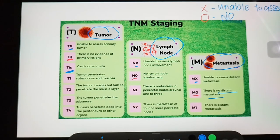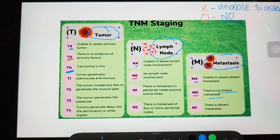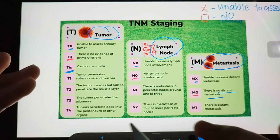Another thing also na kailangan mong tandaan, kapag makita mo ang TIS, ibig sabihin yan ay carcinoma in situ. Kasi ang IS dyan is in situ. Na nabanggit na natin kanina, no, ang ibig sabihin ay yung cancer ay confined lang doon sa area kung saan siya nag-umpisang tumubo. Okay?